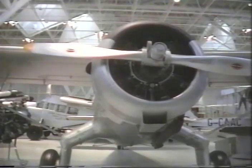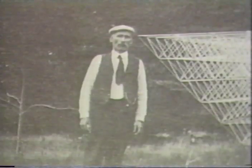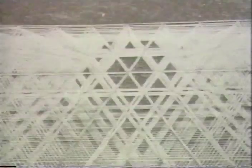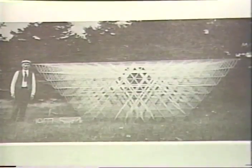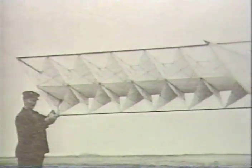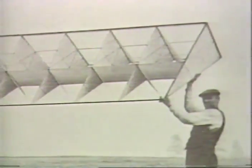By the way, it is fitting that this system has been used for the Aviation Museum. Way back in 1909, Alexander Graham Bell built the first airplane in Canada. And 2 years earlier, he also pioneered the tetrahedral space frame when he built these experimental structures. However, even this great man must take second place on this idea.